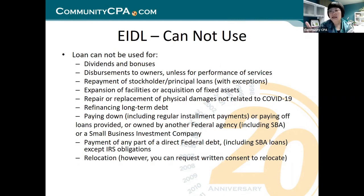So this one says with exceptions. So it depends, right, on what the loan was for. So let's say the loan was to expand to another office, build a new building and expand, that is out of the EIDL loan category, and the owner paid for that. You cannot pay the owner back. So that's what they don't want you to do.